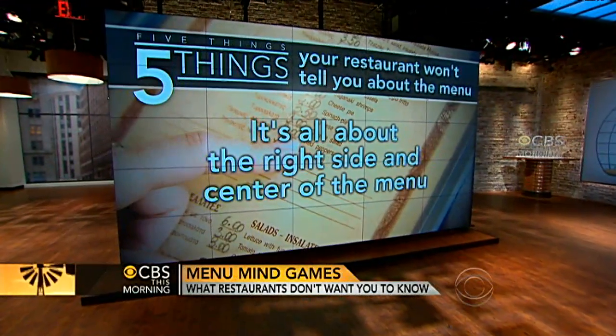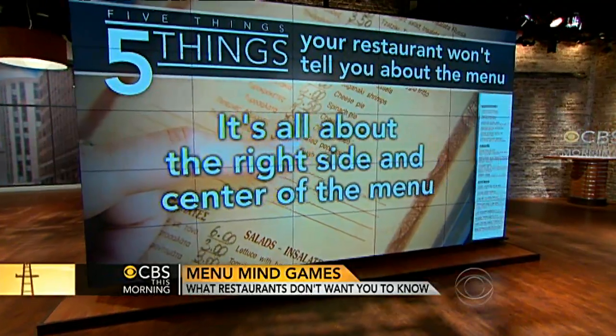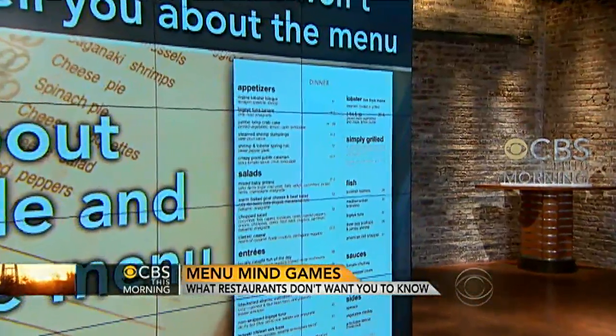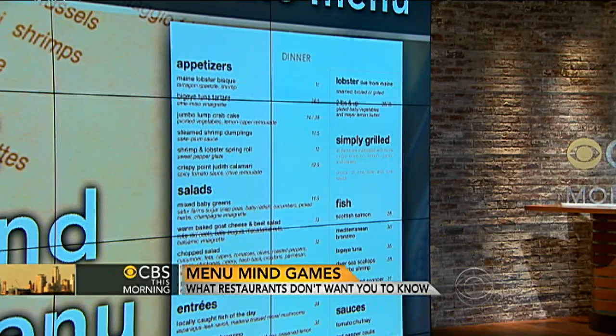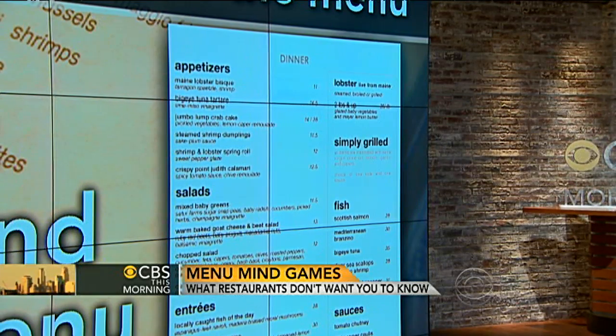And so where does the restaurant put their items? It's called a decoy. Look at this menu, they'll put the most expensive item on the menu in the upper right-hand corner. In this case, it could be the lobster, right? Knowing full well you're not going to order it, but you're going to order the menu item directly beneath it because it's less expensive. And that's the item that's got their biggest profit margin. Okay, so that's how they get us to order those things.